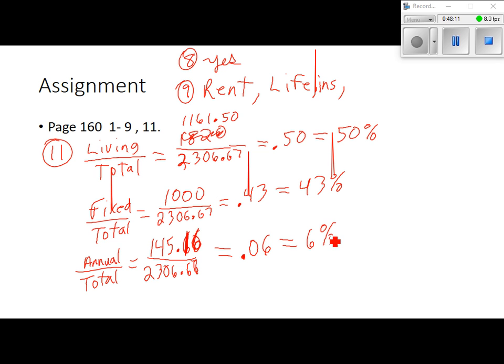They said to do what with all these? Add them all up. What do you get? 99. What do you think it should total up to? Should total up to 100. Now, do we actually want it to total up to 100? No, because if it totals up to 100, then that means we're not giving ourselves any leeway, no play in there. So 99% gives us a little bit, not much, but a little bit of play.